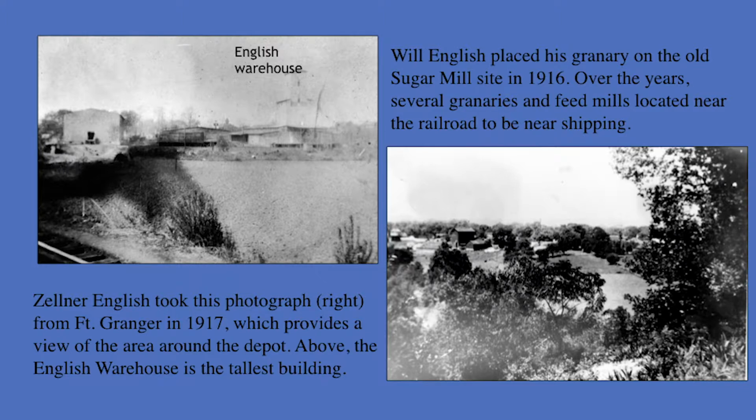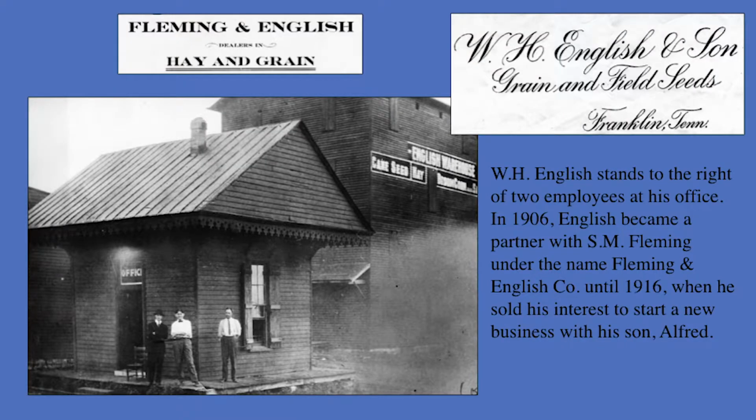Then the other picture is from Fort Granger looking over the town. And I'm sorry the trees are in the way, because there's a lot of things I'd like to see there that can't be seen. This was the photograph Miss Sarah let me copy, and it's the English Mill, and you can see the little office there. Mr. English is with the white shirt and the tie, and the building in the back, that's where he and Mr. Fleming had a partnership.